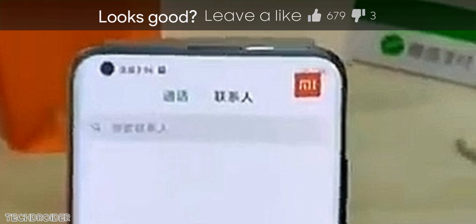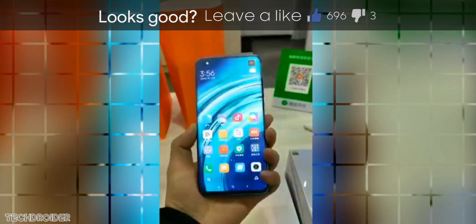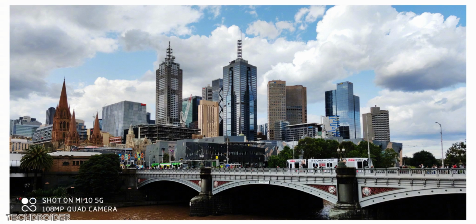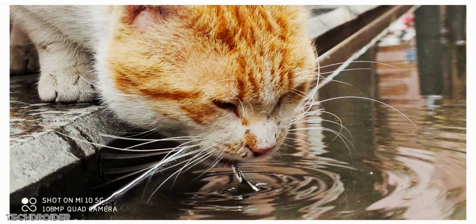Now, the back design looks the same as the Mi Note 10, but instead of 5 they're using 4 cameras on the back. You can clearly see 108 megapixel branding below the primary shooter, and it's going to capture some amazing images with the highest resolution. The Xiaomi Mi 10 is coming in a white package while the Mi 10 Pro is coming in a black package. Sale will start from 14th Feb, a day after the launch.